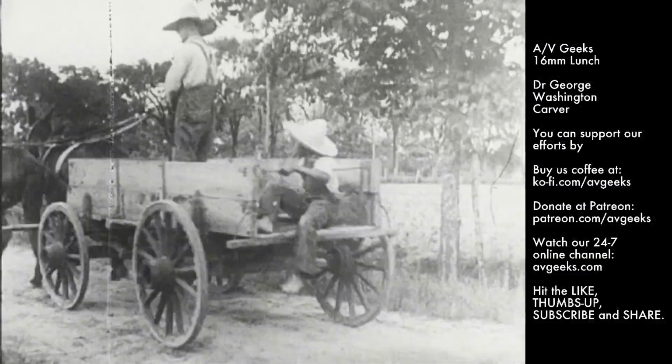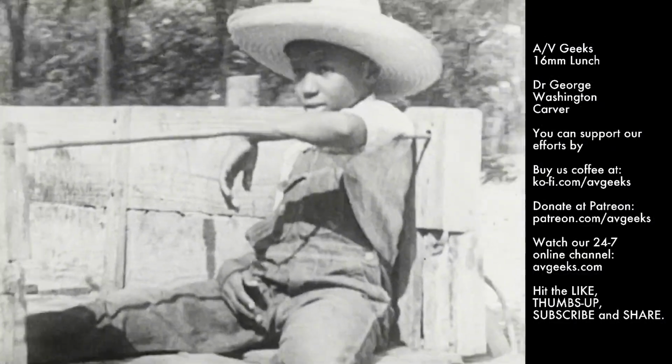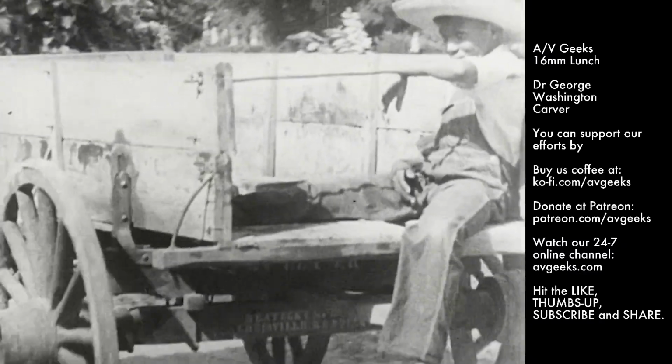In search of schooling, in search of a way to make a living working with plants, Carver wandered away from Diamond Grove at the age of 10.